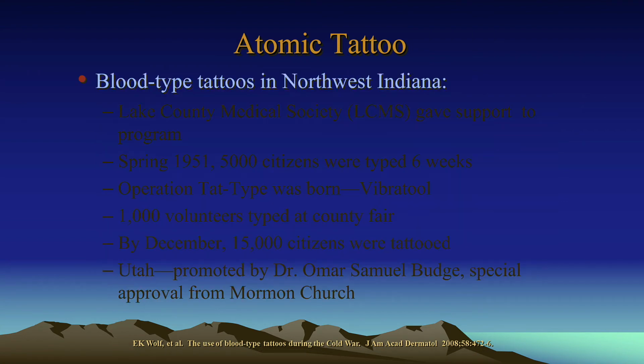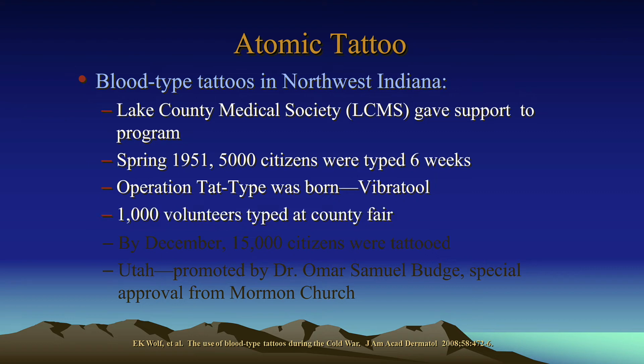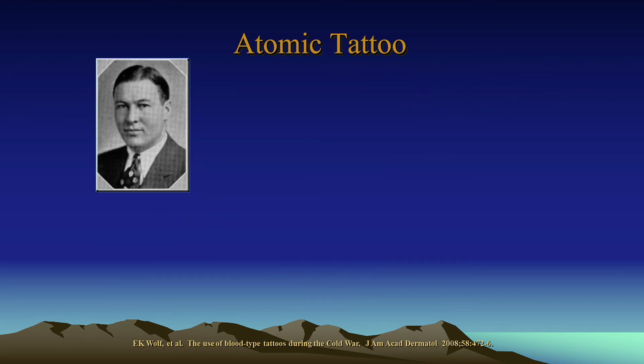Blood type tattoos were recommended in Northwest Indiana, and Lake County Medical Society gave support to the program. In the spring of 1951, some 5,000 citizens were typed over a 6-week period. Operation Tat Type was born, and it was administered by using a tool called a vibratool. 1,000 volunteers were typed at the county fair, and by December, 15,000 citizens were tattooed. In Utah, this was promoted by Dr. Omar Samuel Budge with special approval from the Mormon Church.